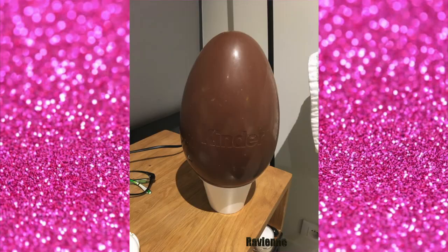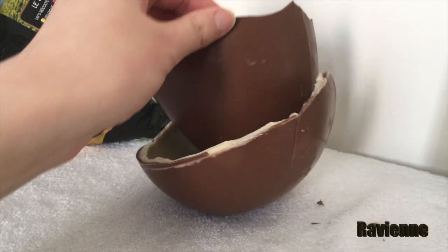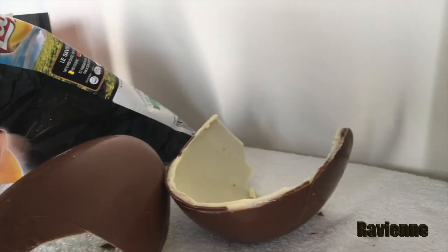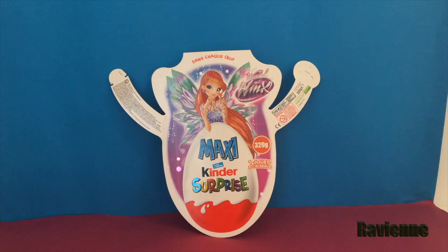Once I took all the wrapping paper off, this is what was inside of it. The chocolate egg was pretty massive itself, and this is what it looked like when it was half eaten. This is the cover she was wrapped in, as well as the wrapping paper.